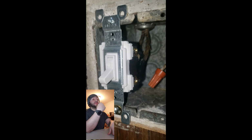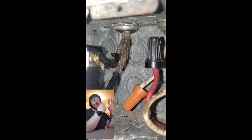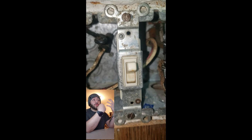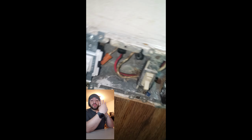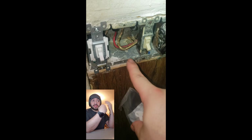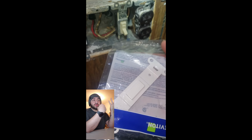Now, what you're seeing here is a Leviton toggle plate. And that is essentially a placeholder for a toggle or for a light switch. When you put those in, it sits flush against the cover plate. And so it makes for a nice, good seal in the meantime until you add another circuit.